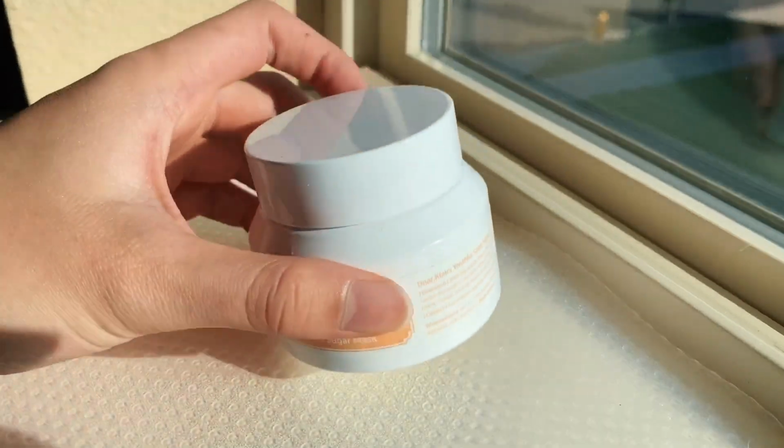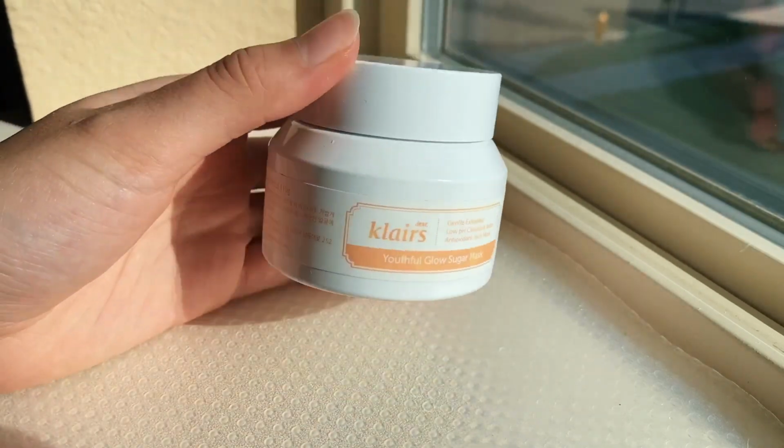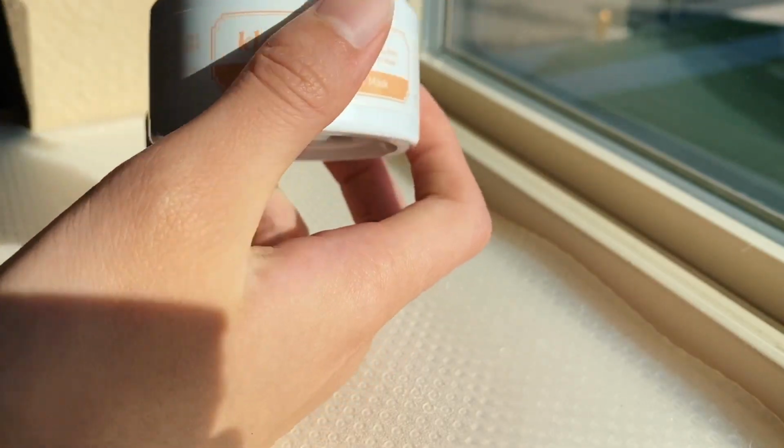Lastly, I want to show you guys a couple products that I don't use regularly, only when my skin needs it.